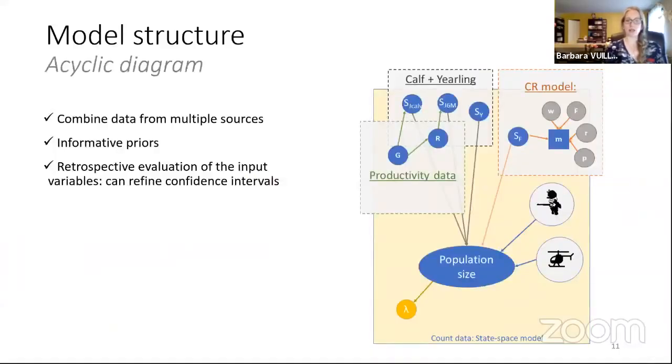This is a cycle diagram of our model, including a capture-recapture model for adult females. For calves and yearlings, we use informative priors based on previous knowledge, and we use available sets of data for other parameters. We ask the model for derived parameters such as growth rate and use IPM as a retrospective evaluation of input variables, so we could compare confidence intervals.